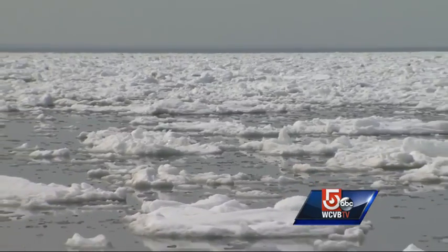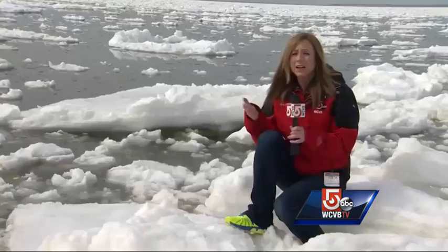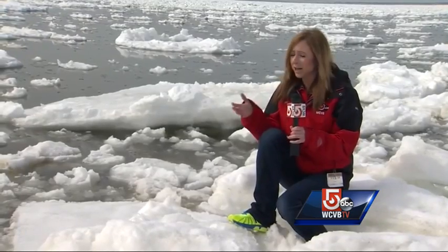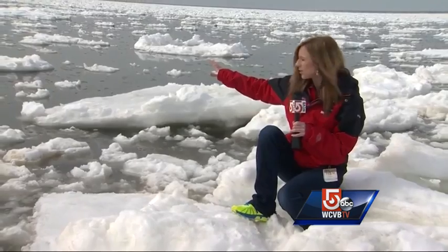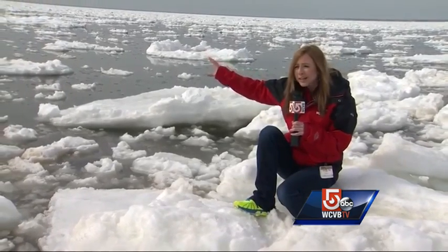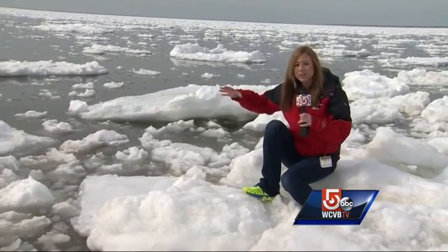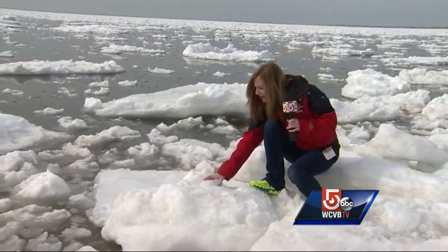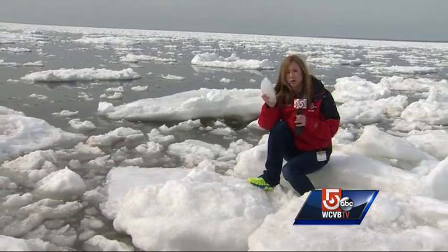Some years we don't get any ice, some years very little, but then again, there are some years when we have a lot of ice like this year. This winter has been extreme, not just in terms of snow, but in terms of the cold. And that's what happens to this ocean water. It will then freeze, and because of the currents and the tides, then these chunks of ice will break apart. And when the tide is coming up, like right now, it brings these chunks of ice close to us.